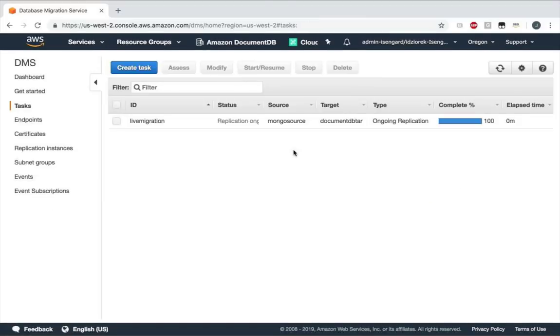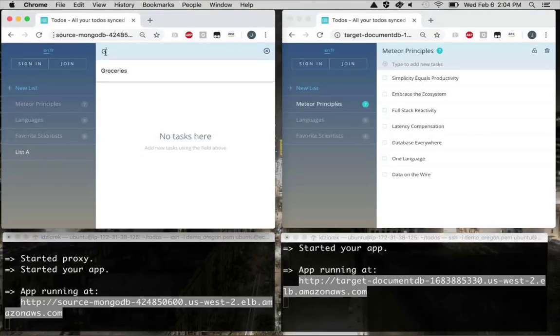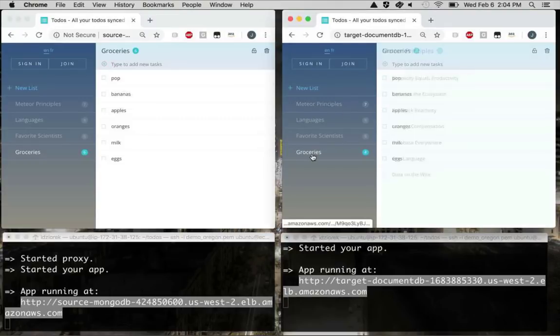Now, I've already created the task ahead of time, so we can use that for our live migration today. It's already looking at the 2 endpoints and we're off to the races. If we go back to our application, I'm going to add a new list on my source, and I want to call that groceries. Then I want to add some new tasks here. So we're going to get eggs and milk and oranges and apples and bananas. I don't know what else we'll get. Some pop. We can go over here, look at our groceries, and we can see that those changes have already been replicated over.